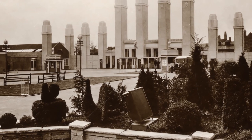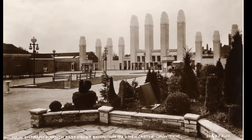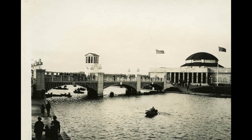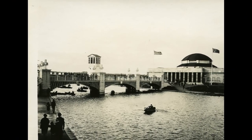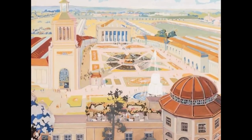One of the things we've put in is the North East Coast Exhibition of 1929. And that was a fascinating, huge exhibition. It was set up to help to regenerate industry in the area, opened by the Prince of Wales, and 4 million people visited. So a lot of buildings were put up in Art Deco style.